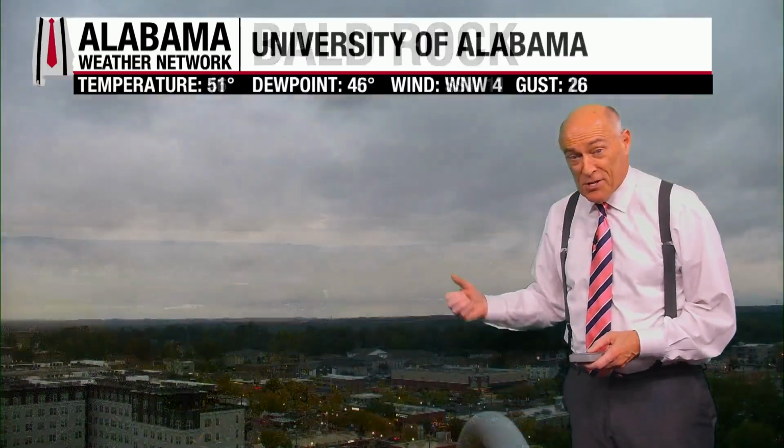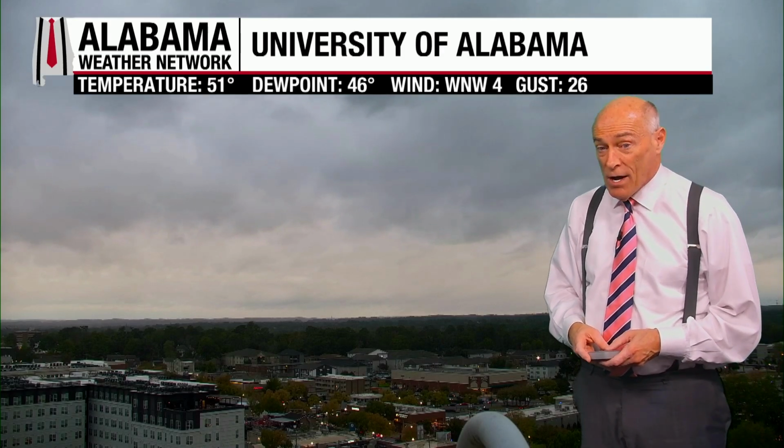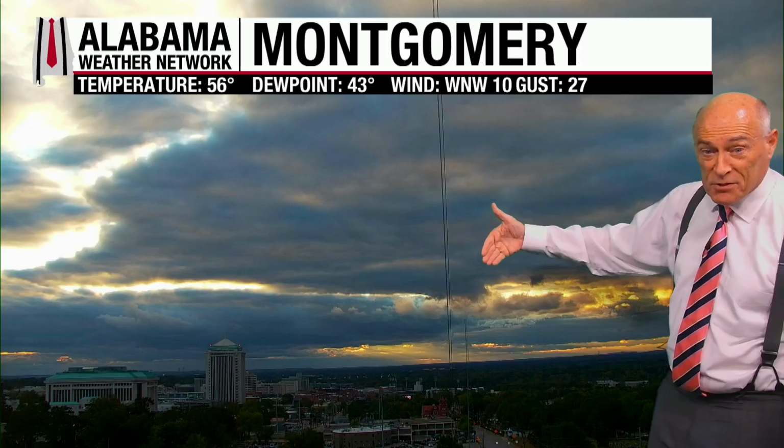This is Bald Rock Mountain. This is between Leeds and Pell City. The sky there is cloudy, 46 degrees on the mountain there. On the western side of the state, this is coming from the campus of the University of Alabama, mostly cloudy and 51 degrees. This is coming from the state capitol in Montgomery. A few breaks in the overcast here. The better amounts of sunshine this afternoon.